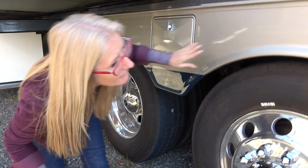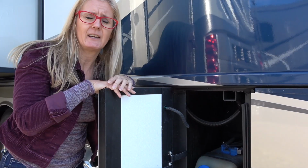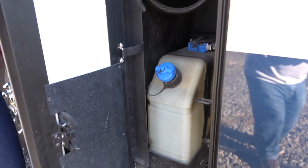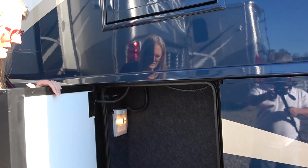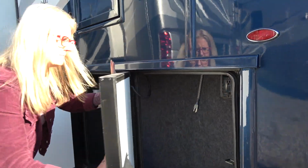Let's go down here and I want to show you this. What's in here? Oh, okay. So this is to fill the DEF because with emissions standards and things these days, DEF is a requirement on diesel engines. Got it. So we've got some storage here that is lit. And what's under here in this one? Oh, some more. With a plug-in. Wonder what that's about. Okay.